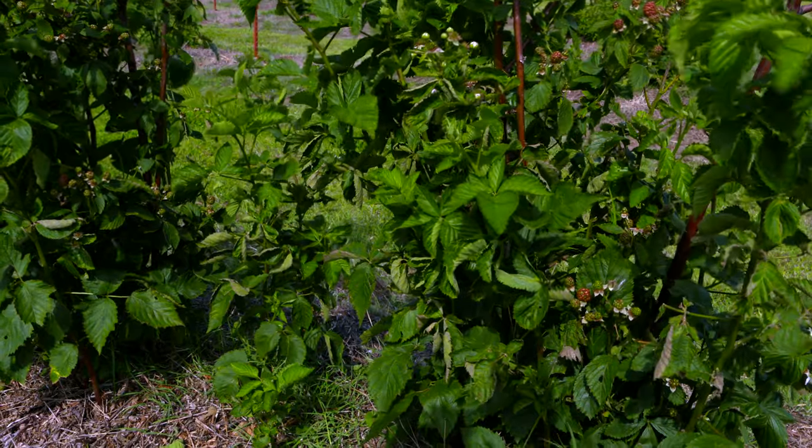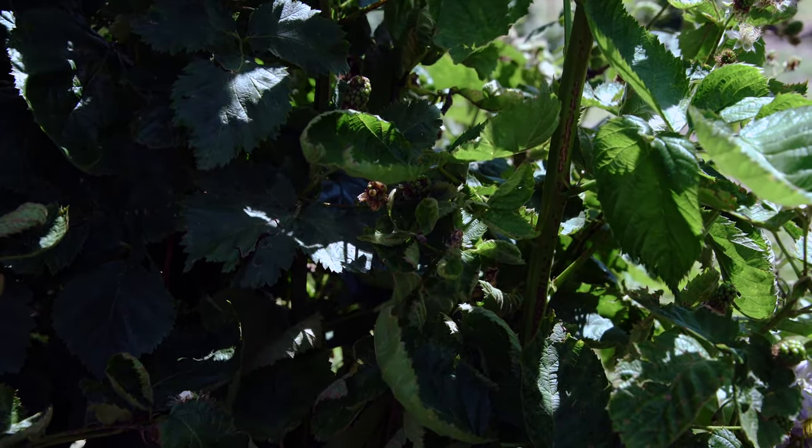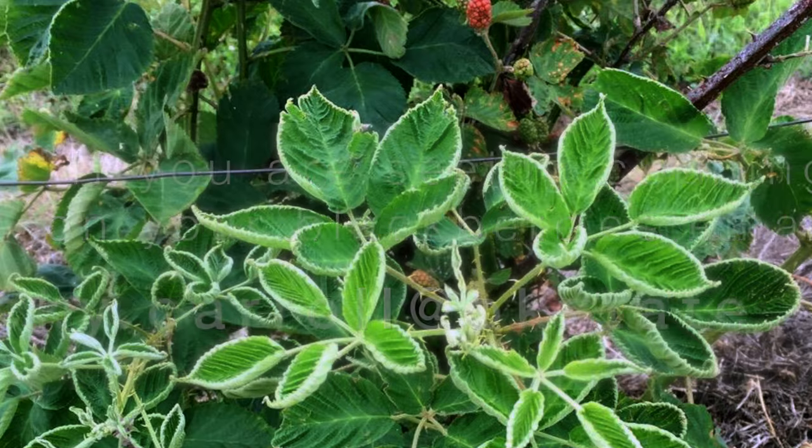If anybody's having problems with leaves that are cupping upward, that's probably what they're seeing. I'd love to know if there are pockets or locations where they're finding leaves like that. So we're looking for that now in Oklahoma. And there are other insects that we've been dealing with.